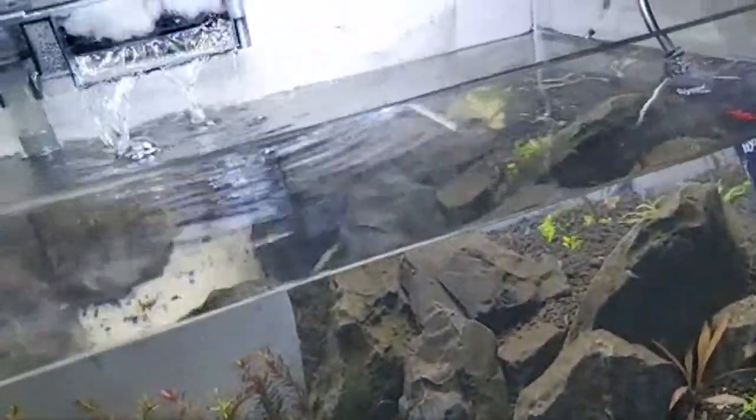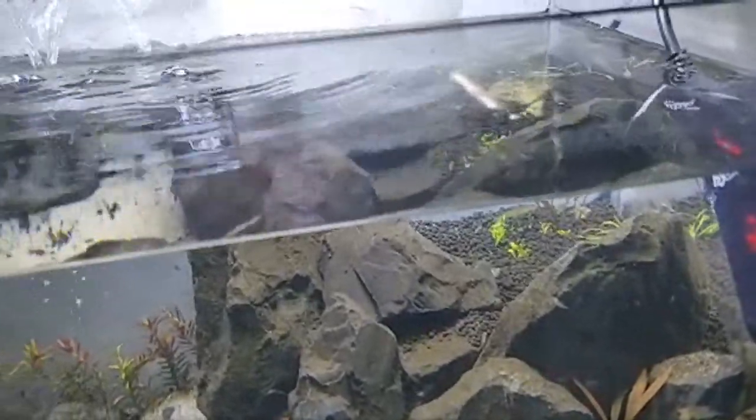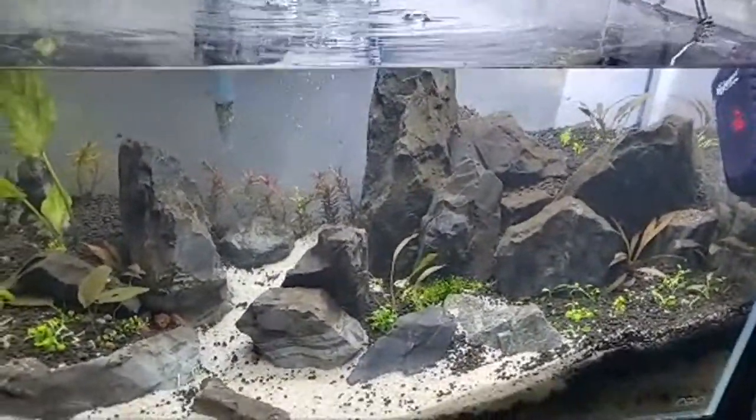The heater is a major pain in the butt. I don't like where it's at. When I take pictures, I'll probably pull that out. But yeah, so oh sweet, Jason just got his big shipment, his big deal on his Blue Dreams.